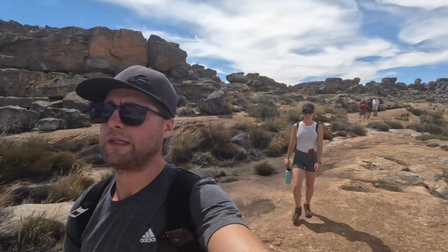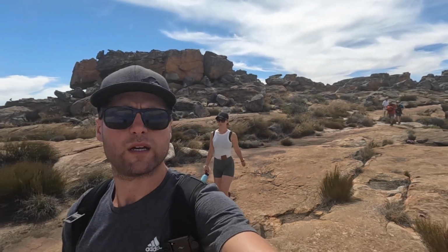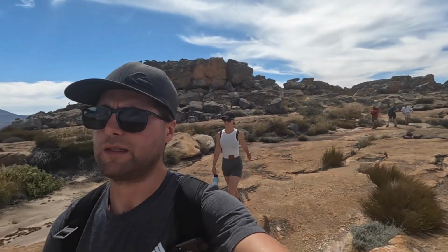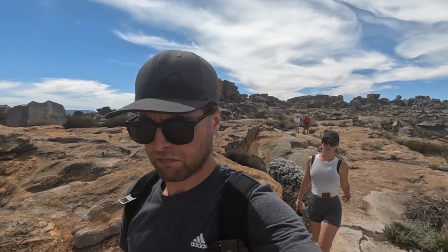Problem with cairns is anyone can make a cairn, and as we're coming back, we're starting to realize that not all cairns lead the same way. So we may be going back a different way. Not that it's much worse, but we're getting to see the other side of the mountaintop then, which is kind of cool.